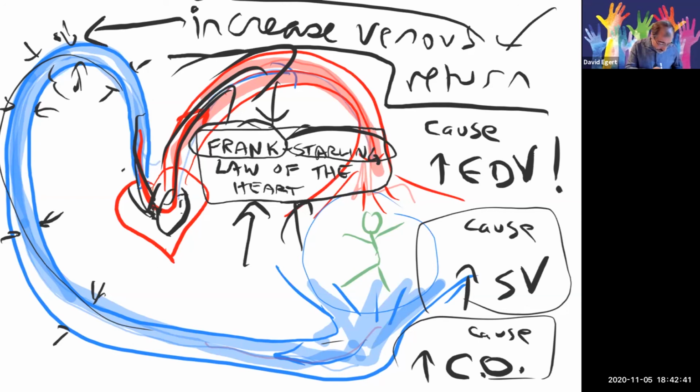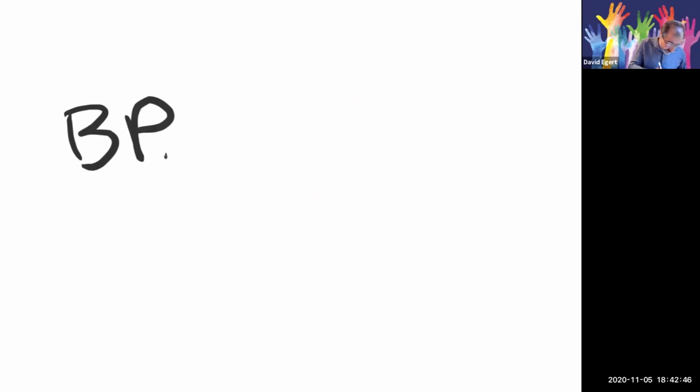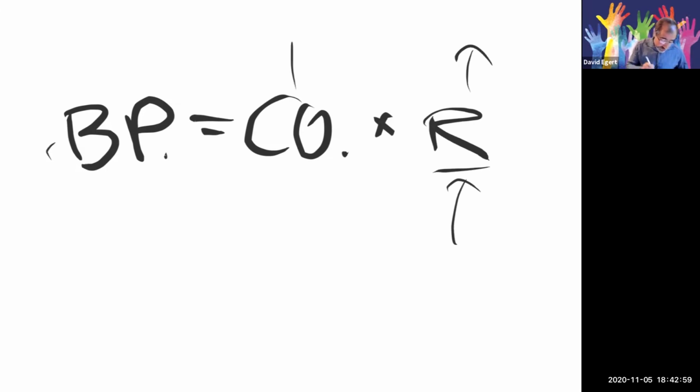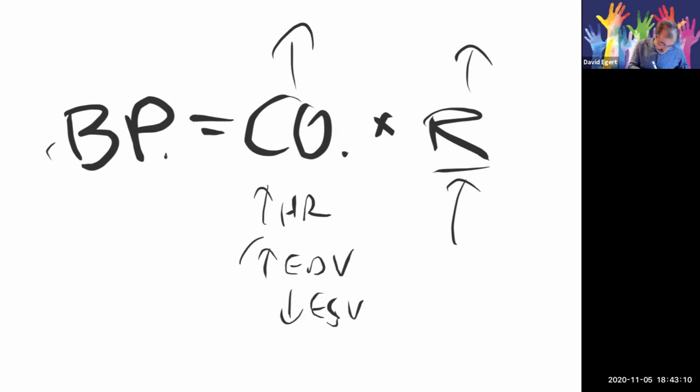All right, so next class, what we're gonna do is, again, really focus on blood pressure, which we talked about: cardiac output times resistance. And then we can talk all sorts of ways. Again, resistance goes up, will increase blood pressure. Cardiac output going up will increase blood pressure, but that could be increasing the heart rate or increasing end diastolic volume or decreasing end systolic volume, which are both working to increase stroke volume. So you can see how we're starting to put all these pieces together, which then you're gonna have to connect.